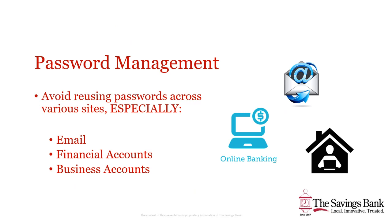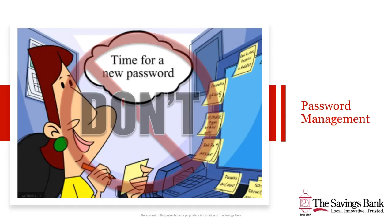Now, normally what I see happen next is people write the passwords down in a very insecure location. Don't be the person that writes the password down and leaves them out in the open for anyone that happens to come by to access them. You want to store passwords securely. This does not mean tape it to the underside of the keyboard or mouse pad. Plenty of people have done that. That's one of the first places to look.